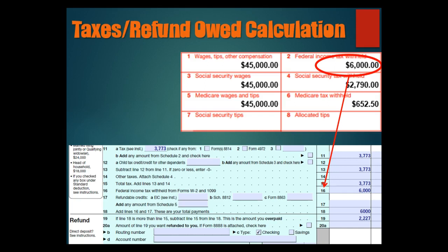And we can tell the government to go ahead and put it in our checking account, and we can give them a routing number and account number, and that money will end up in our checking account in relatively short order. But keep in mind, this refund is not free money. It's not something the government's giving you. It is your money. You overpaid, and you get it back. If you haven't paid enough, then you have to write a check to the IRS and pay your taxes.